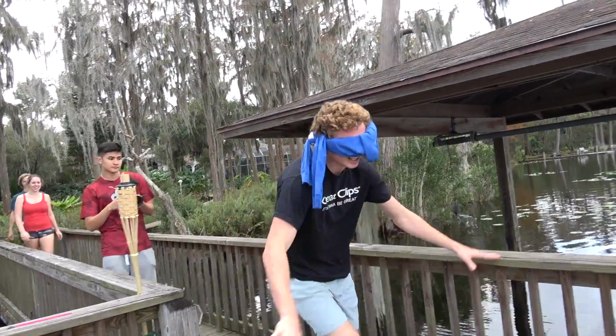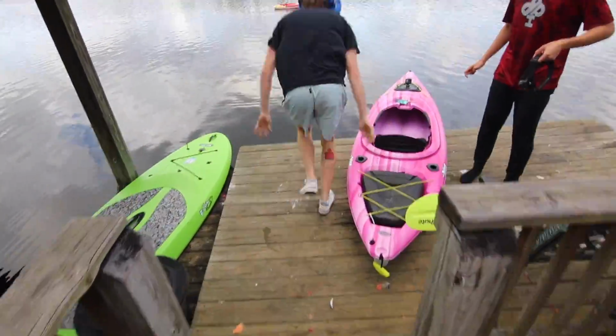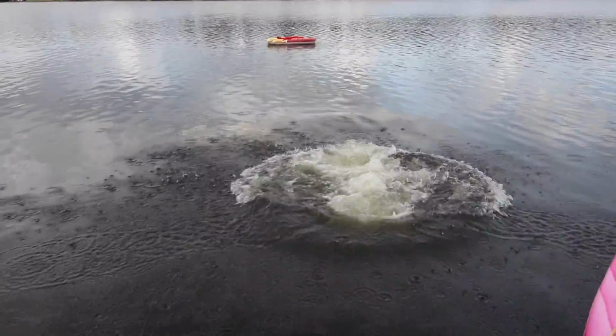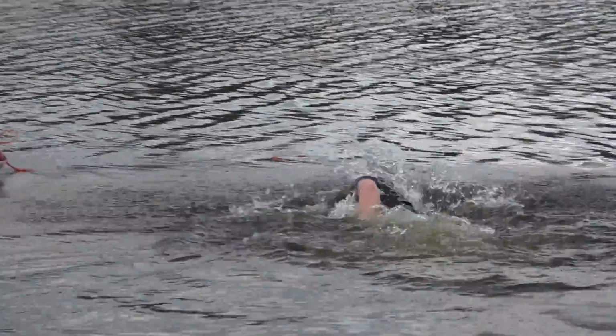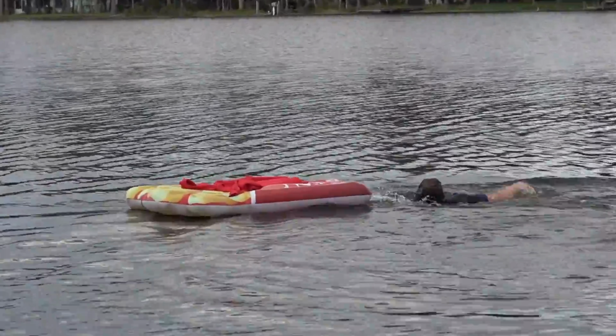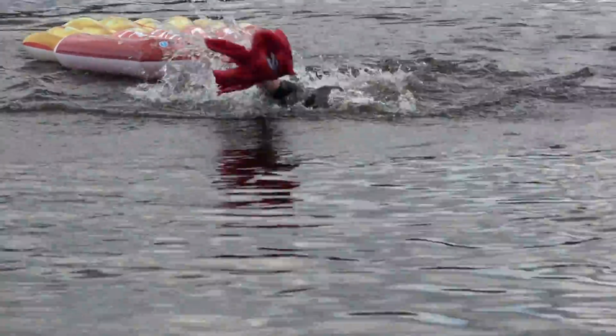Okay. Which one are you gonna take, kayak or paddleboard? You know what, forget that, I don't need it. Oh, he's both shaking! Yo! Go a little left! Theo! Left! All right, there you go, got it. Run back. Oh!